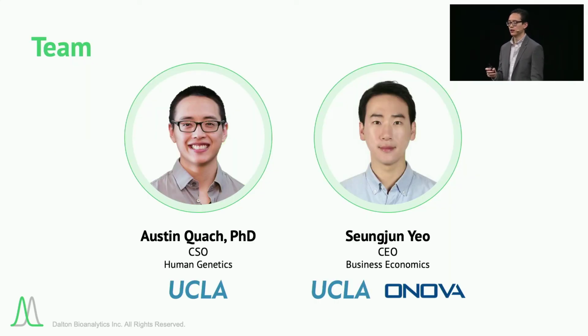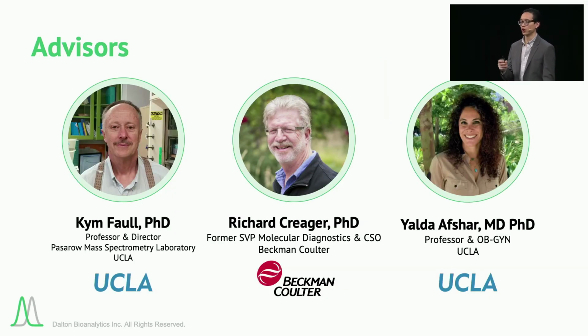I co-invented this method during my PhD at UCLA, where we demonstrated for the first time in history that we can measure all types of biochemicals using a single assay. Seung-Jun Yeo, our CEO, brings his leadership and experience from his previous venture, developing AI software for prenatal detection of congenital heart disease. Our advisors are composed of world-class experts in analytical chemistry, molecular diagnostics, and medicine. Dr. Kim Fall is co-inventor of the method. He offered us invaluable resources and guidance during the development of the assay. Richard and Yalda continue to shape how we will develop new clinical tests that meet the rigorous standards expected by the medical community.